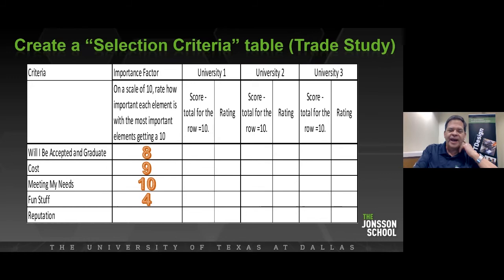And reputation, pretty important for me. But I expect the universities that I'd picked already, all three of them that I'm looking at right now, all three of them were really good. Anybody that graduates from there, they know that they've learned well. Now, I'm going to compare and contrast these universities. The difference here, if you look at that third column, you see score. Total for the row equals 10.